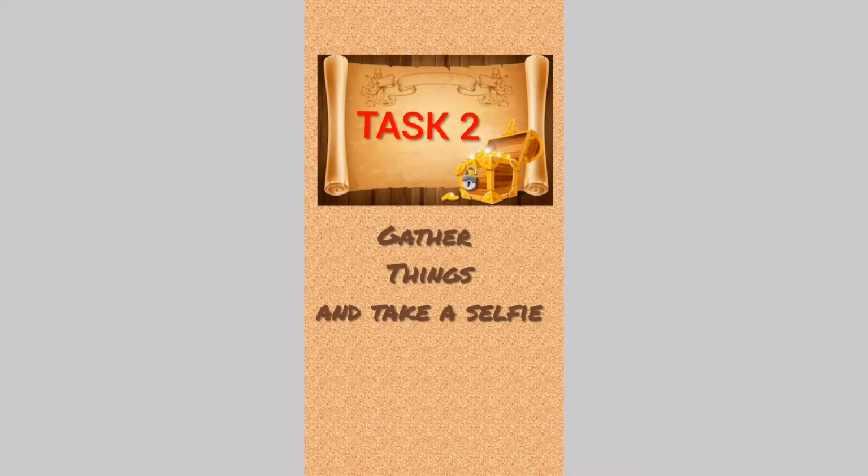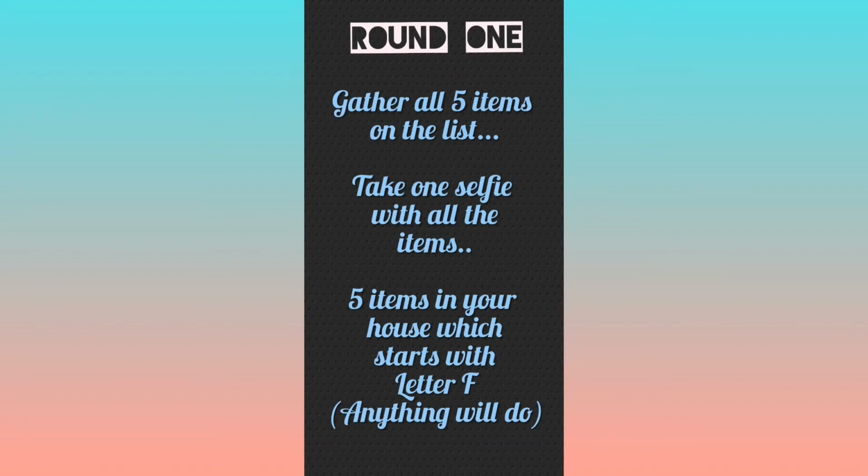Now, we'll move ahead to our task 2. Gather the things and take a selfie. So, round 1 is to gather all 5 items on the list. Take one selfie with all the items: 5 items in your house which start with the letter F. Come on, parents. Come on, children. Start running. Search for objects which start with the letter F. Time starts now.